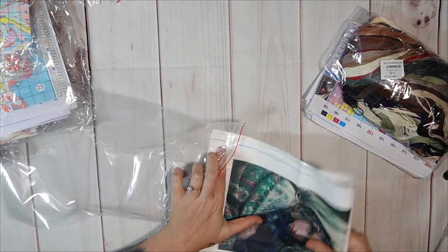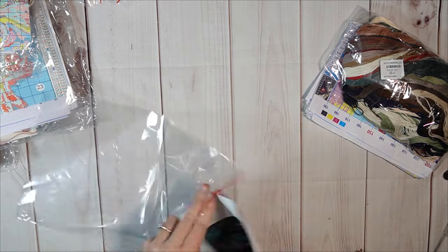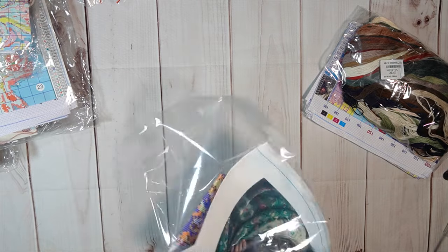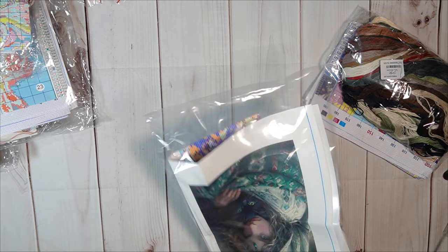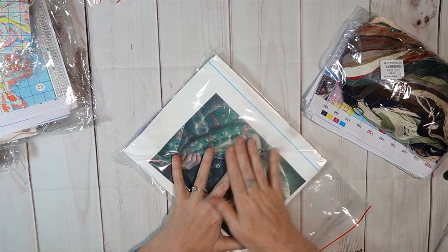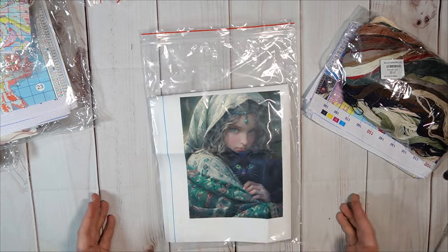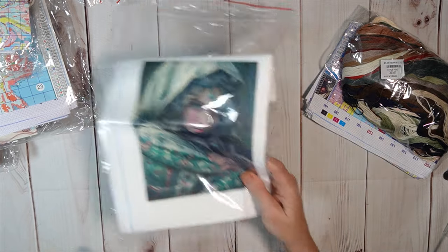Okay. Oh, it's a hot, hot day in South Africa. It's rainy weather. And this afternoon was 35.5 degrees. That's just the beginning of summer. So it's boiling hot.